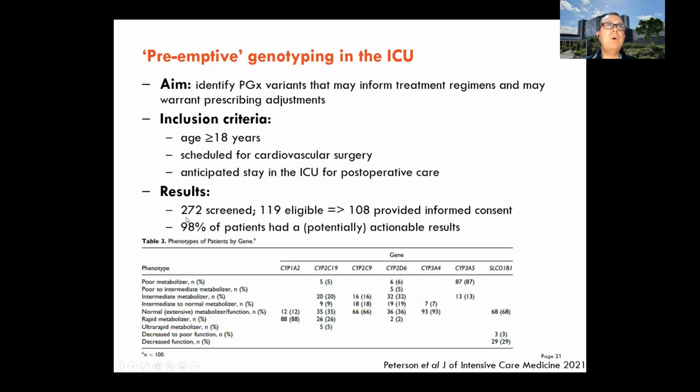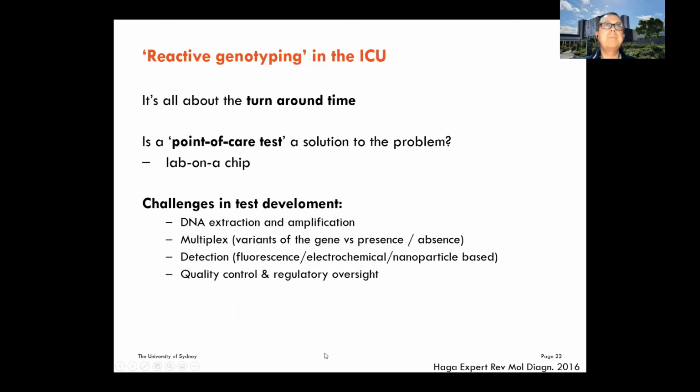In total, 98% of the patients could have potentially had an actionable result. And of course, it remains to be seen whether a patient would have been prescribed a particular drug or whether that would have been necessary. But at least there were opportunities.